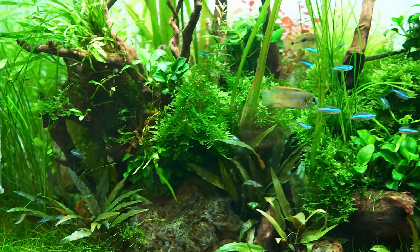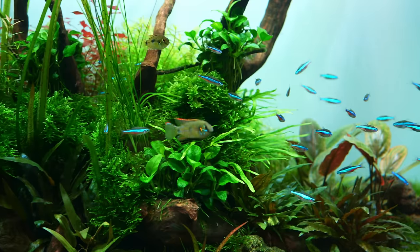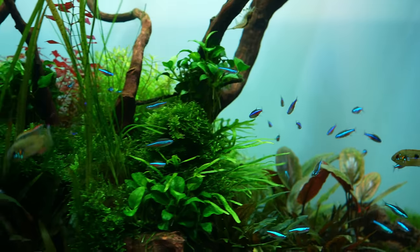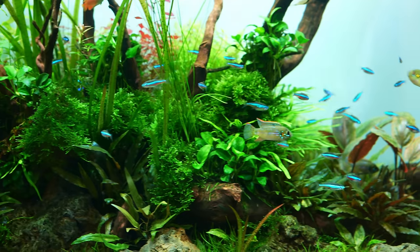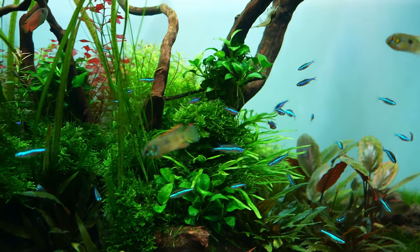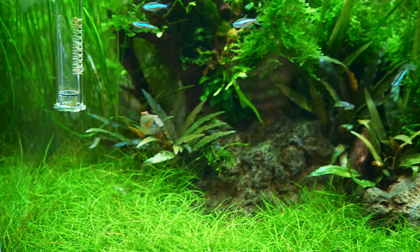But this is just a really cool dwarf cichlid. And I've had them for 3 months now. I don't think they've really grown much actually. So they stay this size, I guess. They're just a really cool dwarf cichlid. Very easy to keep, eats everything, is not fussy about water parameters. So yeah, I highly recommend to give these guys a try if you can get them in your area.